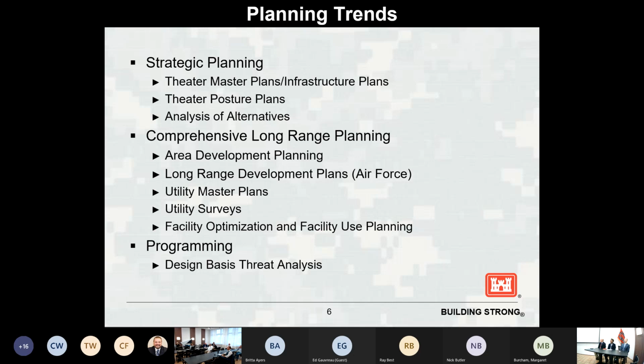Utility master plans, especially understanding what the changes are for all of this new development that's planned. How do we upgrade the utility infrastructure to be able to support all of these new requirements at various garrisons, as well as utility surveys, because some of the information is fragmented. We need to know exactly what's existing. So we've done quite a bit of mapping and updating the GIS information to support those efforts.